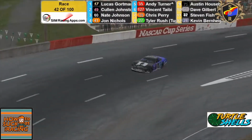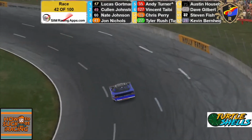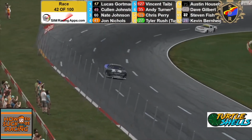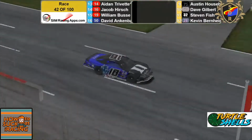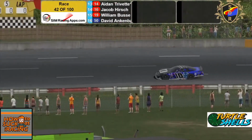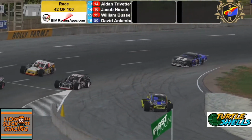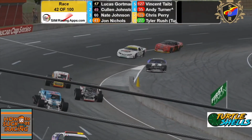Probably get some repairs. They do have one fast repair tonight. Looks like Kevin Bernheimer is back out on the track two laps down. He'll get one of those laps back at least. Sorry, three laps down. Yeah, and there we go.